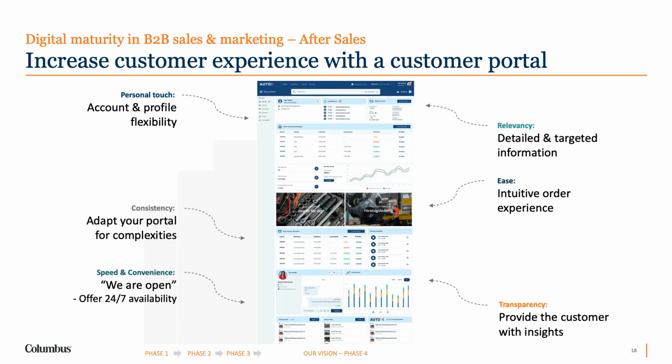It should be easy to look in the service calendar, find a time, book that service, and be able to do it when it's convenient for me, meaning 24/7. The portal should provide the customer with insights. So as an operator, let me see insights connected to my machines that make me make the correct decisions.